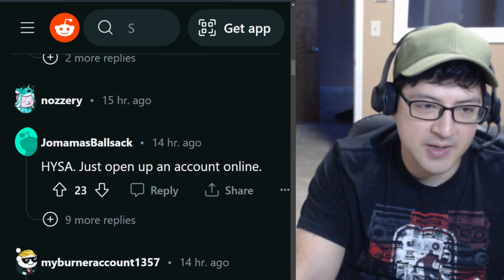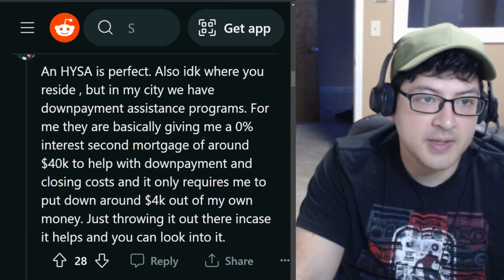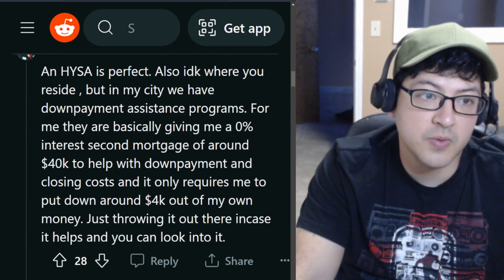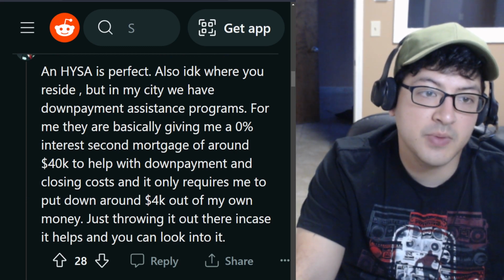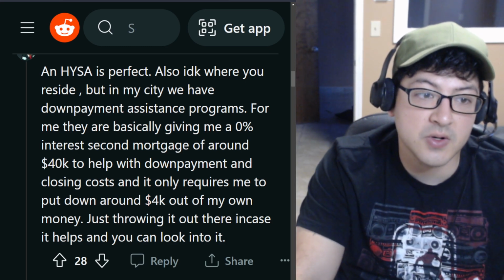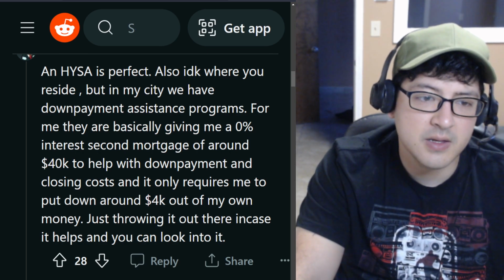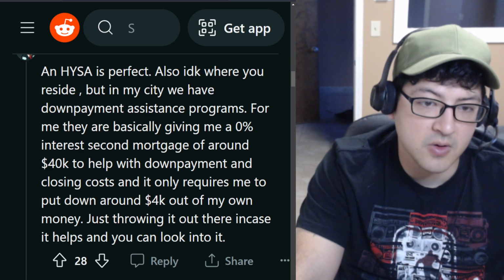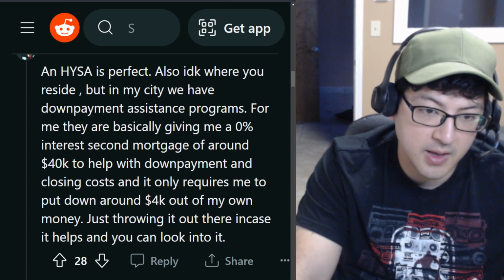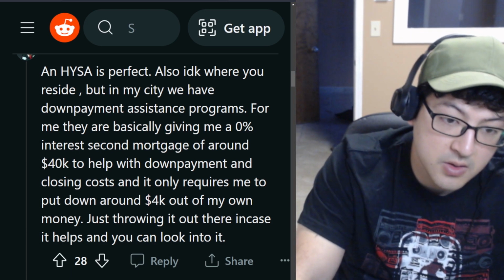High yield savings account, just open up an account online. Yep, agreed. And HYSA is perfect. Also, I don't know where you reside, but in my city, we have down payment assistance programs. For me, they are basically giving me a 0% interest second mortgage of around 40K to help with down payment and closing costs, and it only requires me to put down around 4K out of my own money. Just throwing it out there in case it helps you and you can look into it.